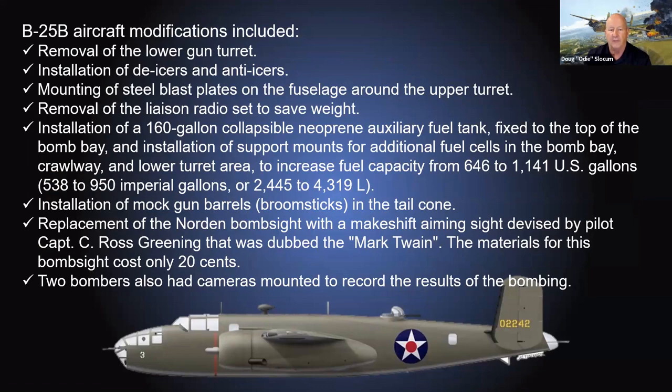Radios. They added tanks. The fun one that I liked is they talked about the gun barrels in the tail cone. The guns were removed and they replaced them with little wooden broomsticks. And apparently that worked, because the few fighters that tried to intercept them never flew near the tail of the airplane because they thought they had guns back there.